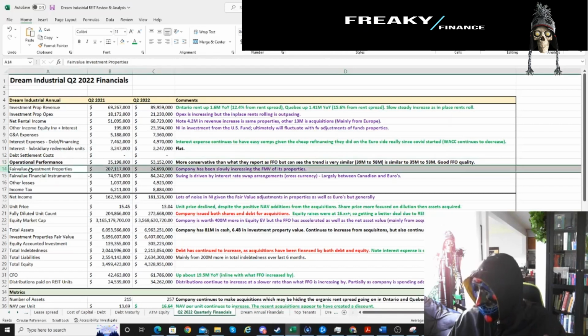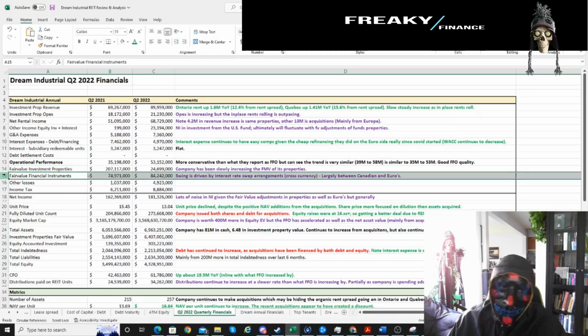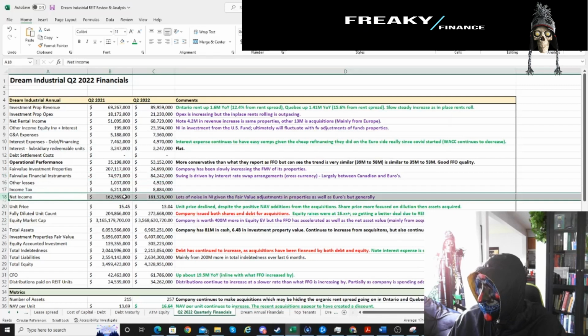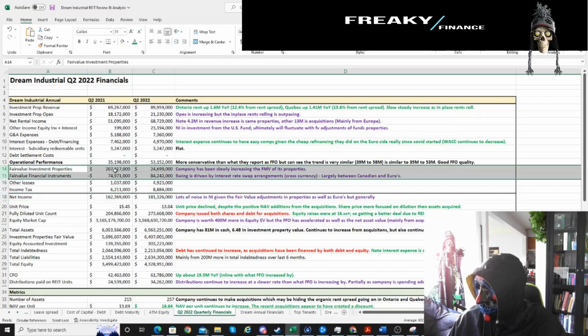Fair value investment, so that's the mark to market of the properties. They've been going up for some time, so that is a risk here. One of the reasons the market might be giving a discount to the property value is they think the property value is marked too high, right? The fair value financial instruments, that swing is driven by interest rate swaps, so cross currency between Canadian and euros. So that's a lot of noise too, quarter to quarter. So whenever you look at a REIT, you never really look at this net income line. I don't think I ever have, because there's just so much noise. You get both of these things that just totally dominate the year over year performance on an earnings per share. So really, when you look at REITs, you've got to look at that FFO and adjusted FFO.